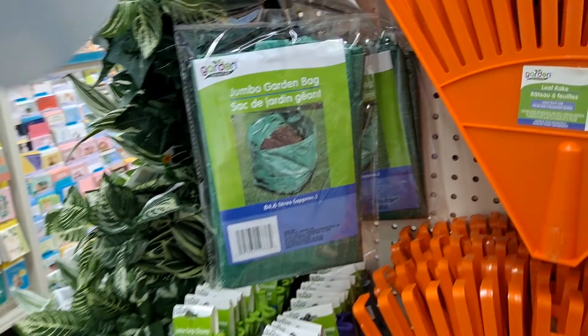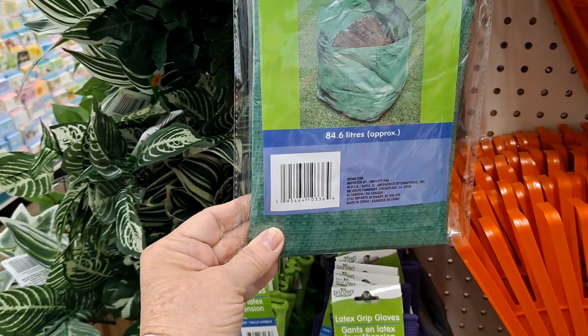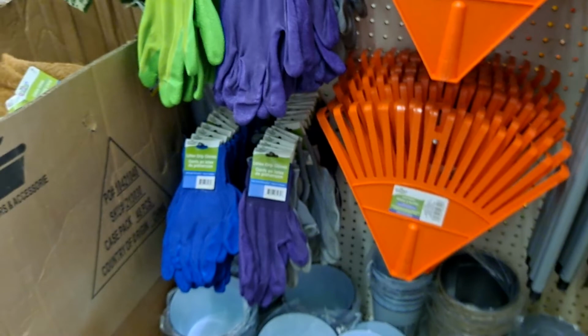I love these jumbo garden bags. They do fantastic. And then the gloves, they've really kind of upped the quality here. And then, of course, these garden tool hangers.